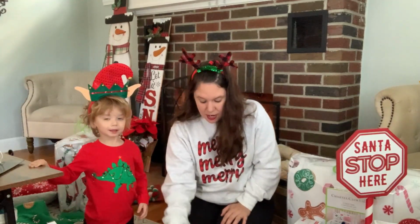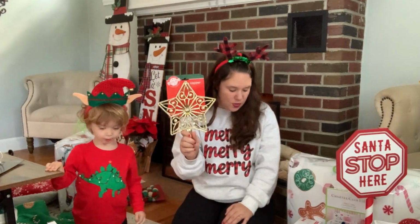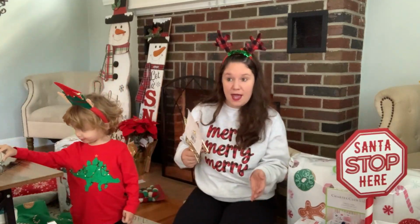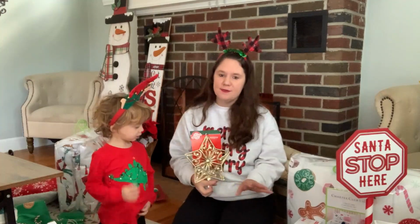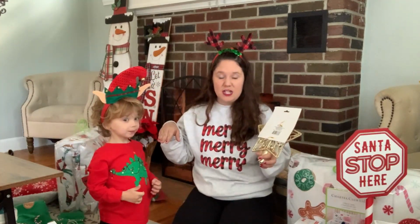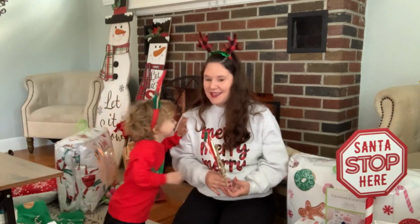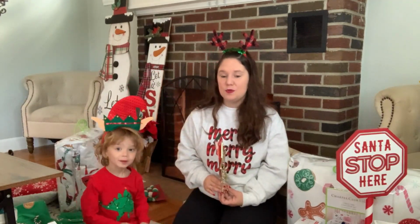So we got those. We got this adorable star tree topper for Brooklyn's bedroom. So like I said, I'm not sure if we're gonna use this one or the snowflake one. We're gonna see what we like the best with the tree that we have in her room. I did buy her a new Christmas tree. She used to have a really small little Christmas tree that went on her little stand, but now she has a TV on her stand, so we don't have room for that anymore. So I got her a bigger Christmas tree for her bedroom this year, and I am super excited about it.